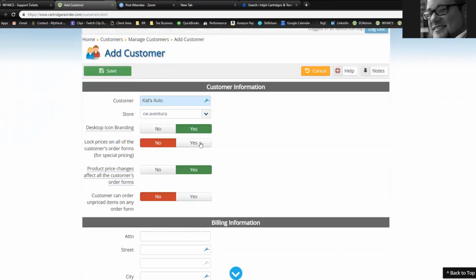So if you do bid for a school or a government, or say you have a price that you've given that's special to a customer, you can actually click on this yes, and it will lock that customer's order form, so that if you do price updates later on, it won't affect them. So if you promise somebody a certain price and you don't want to change it, you can lock their order form, and they won't change when you do normal price updates.